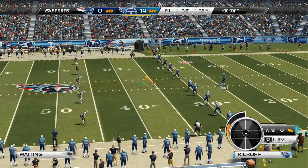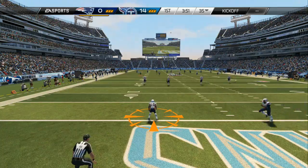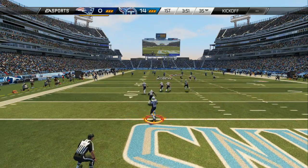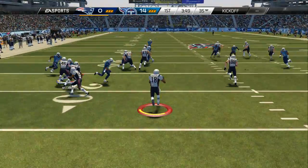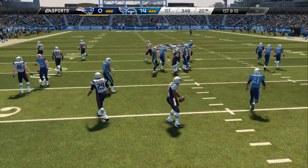Titans ready to take it to the opponent. And he begins his return. And they crash into him, ending the return at the 20-yard line.